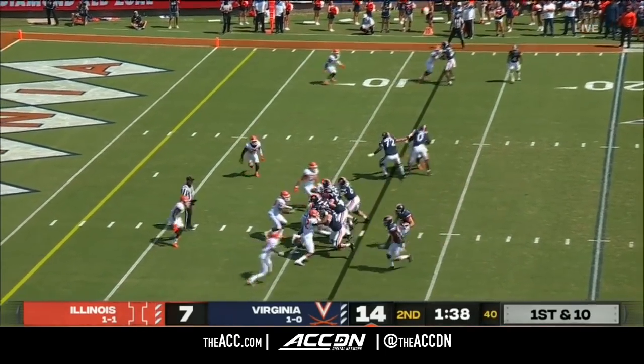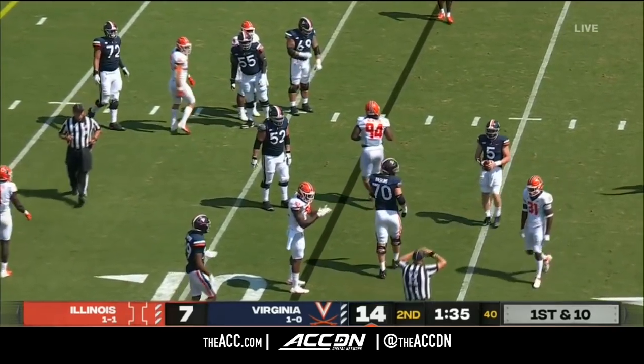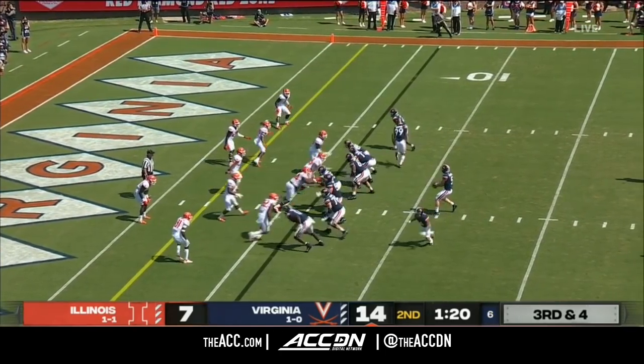Thompson in motion, the fake to him. Armstrong will keep it. Designed quarterback run, and a nice job reading the play by Devin Witherspoon, who comes up from his cornerback spot to make the stop for a loss of 2. Thompson in motion. Now he's under center. Now he stays in motion.